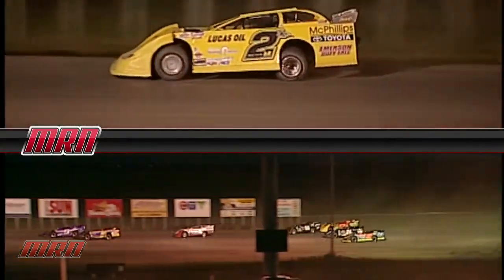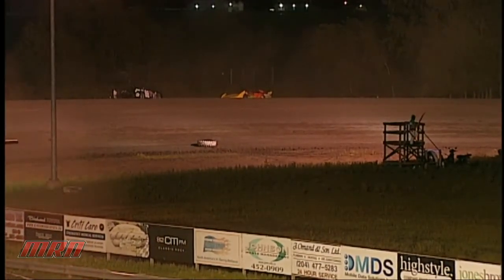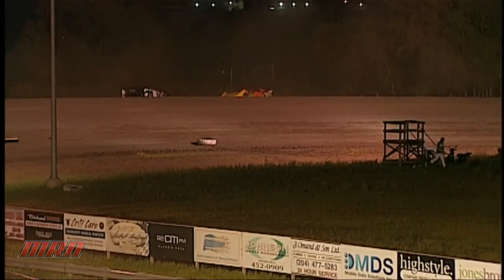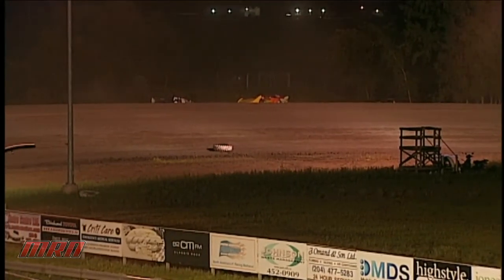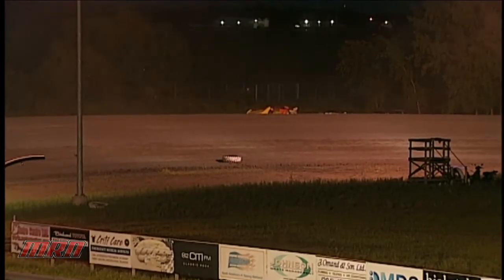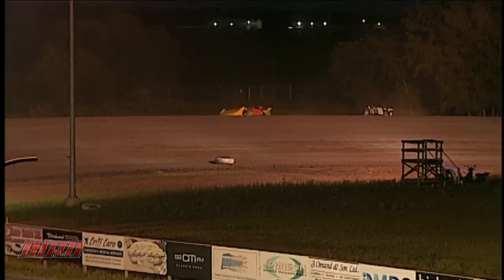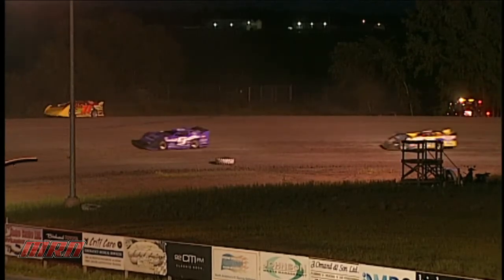Bill Mooney jumping out to the early lead. Walt Morris in second. Oh, we got cars everywhere. Oh, boy. Well, it wouldn't be the complete night if not all the classes got a yellow flag. And let's look at this one again.